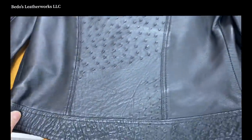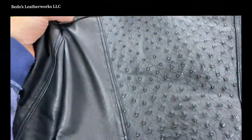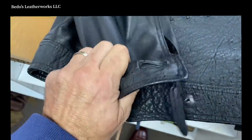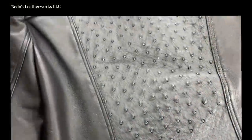Now, the jacket is a very cool jacket, but it was kind of made a little crudely. It was very thick around the edges of the hemmed areas. The collar is kind of thick. The cuff is very heavy and just not very pliable compared to that. So we're going to basically take the whole jacket apart. We're going to put a new lining in there.